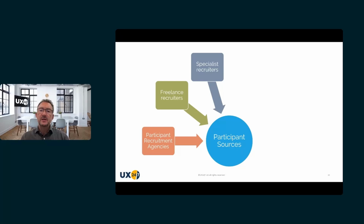In some markets, there are specialist recruiters. We know of one, for example, who is exclusively B2B and works on his own and uses LinkedIn amongst other resources to recruit B2B participants. Then there are research platforms, platforms like usertesting.com, and these typically include a panel of users, although B2B is not always possible through those.